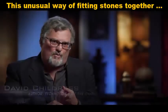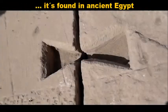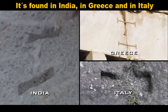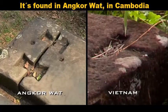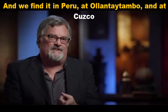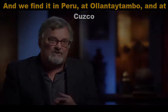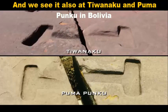This unusual way of fitting large stones together is found in ancient Egypt, it's found in ancient Ethiopia, it is found in India and Greece and in Italy. It is found at Angkor Wat in Cambodia. It's found at the composites in Vietnam. And we find it in Peru at Ollantaytambo and at Cuzco. And we see it also at Tiwanaku and Pumapunku in Bolivia.